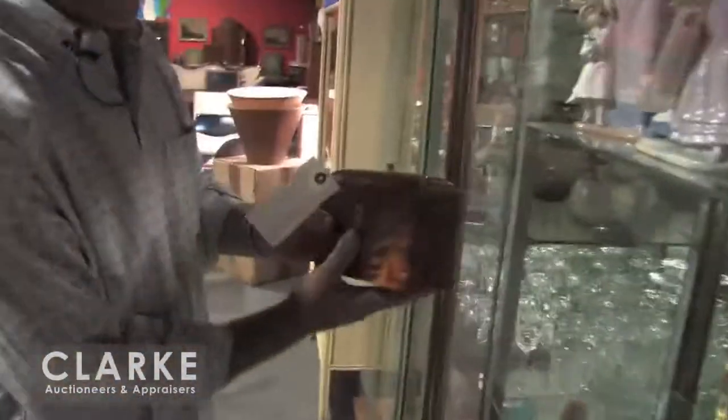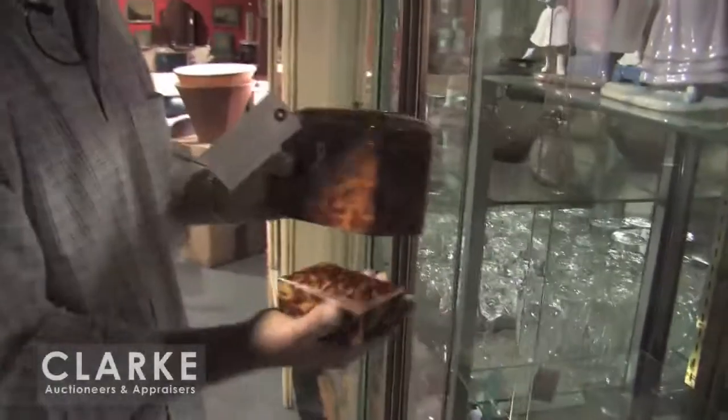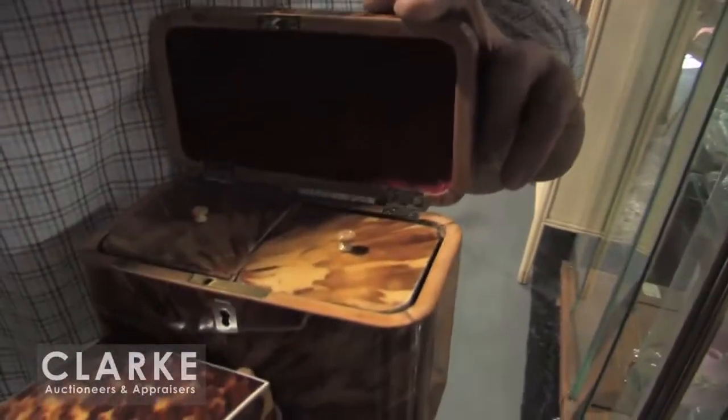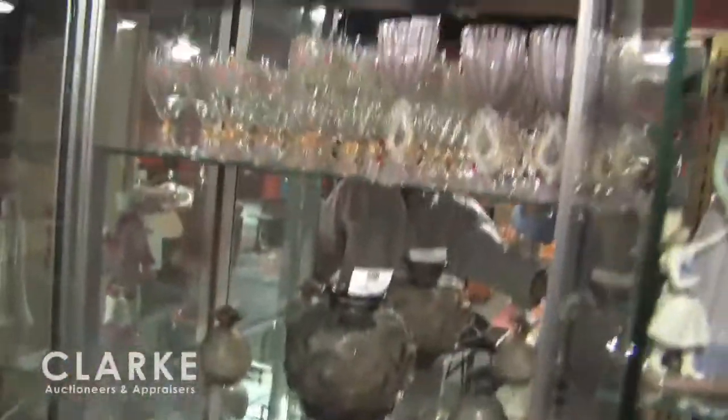From a Manhattan apartment being sold as one generous lot are 3 tortoiseshell boxes, including this tea caddy, complete and original. Quite a nice and generous lot. In this case, Steve, is a nice lot out of one house.